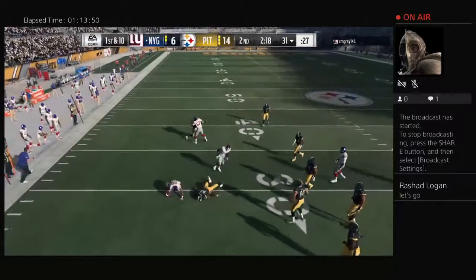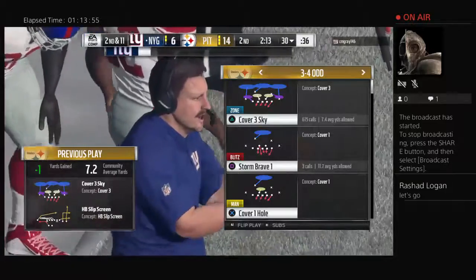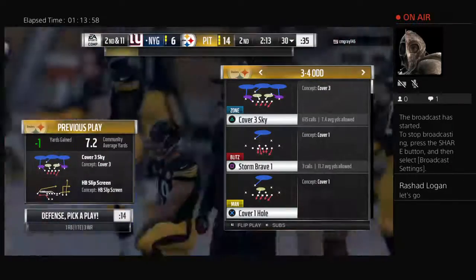Now they set up the screen. That's complete. And he went backwards. He'll be down at the 30. It's a loss of a yard there, and now 2nd down.